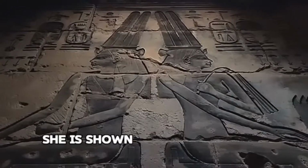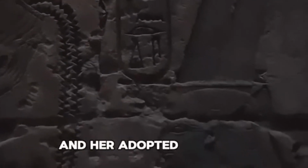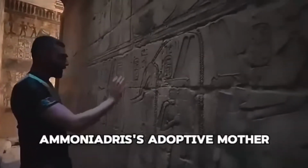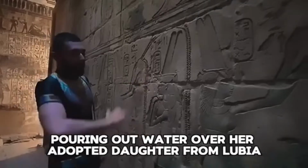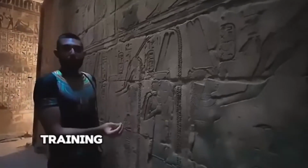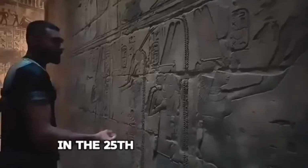She is shown in both her spirit and soul form in the temple. She also shows her adoptive mother and her adopted daughter, helping her prepare for the journey to the next life. Amun-Idris's adoptive mother, Shepenubet, the high priestess pouring out water over her adopted daughter from Nubia, Amun-Idris, cleansing her to become the god's wife, training her to be the ruler of Thebes in the 25th Nubian dynasty.